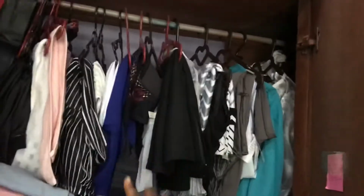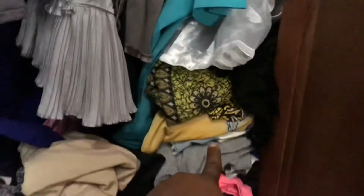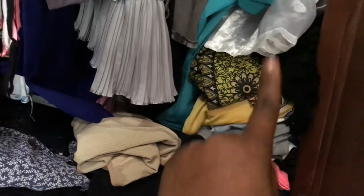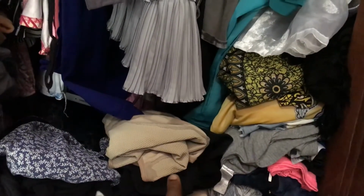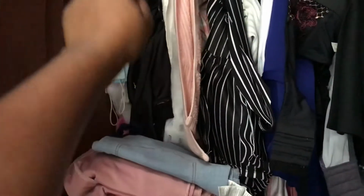Every wardrobe has that stuff for hanging your clothes, but not all clothes, and that stuff extends all the way back. So yeah, I have everything here. I still have things behind these ones I'm pointing at now. So behind that, I think I have my nightwear. Yeah, my nightwear there. I hang my belt there too.